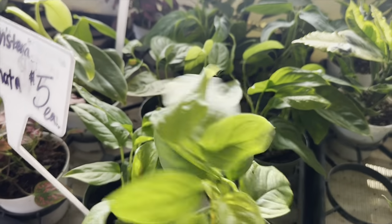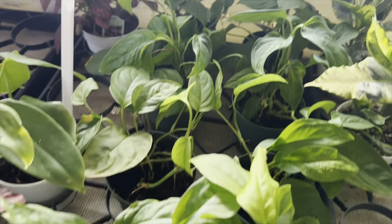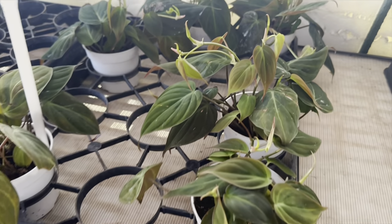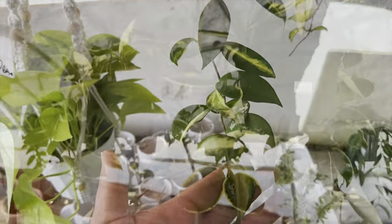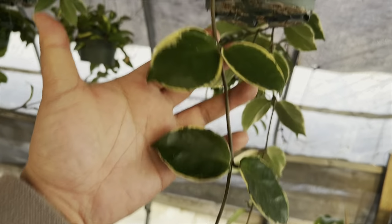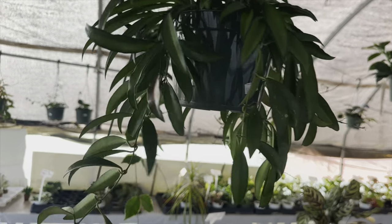And Monstera Laniata. These are like non-fenestrated Monstera Adansonii. They have really pretty satiny leaves, and they're $5 each. 4-inch Micans are $6 each. And these Hoya Carnosa Crimson Princesses are $15 each. Here's another Hoya. This is the Hoya Carnosa Crimson Queen. I love how round these leaves are. They're also $15 each.